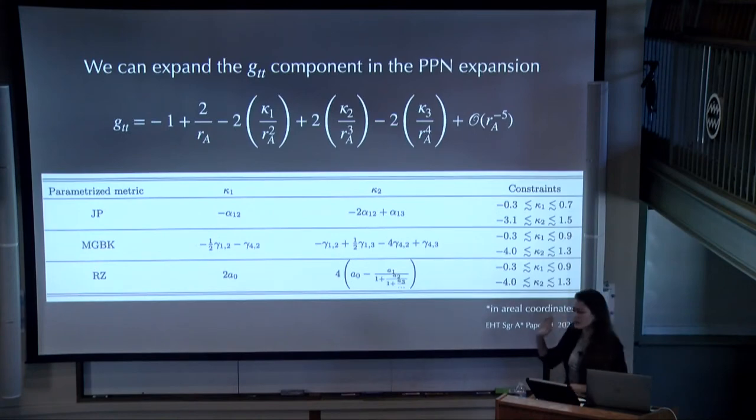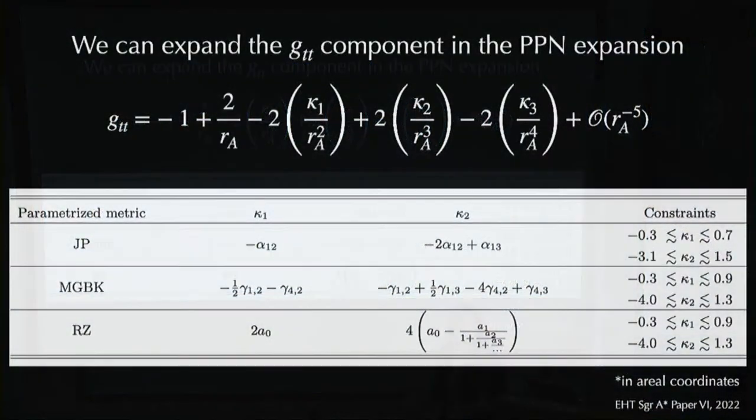And so the way that we compare what we can do with the EHT to what other tests of gravity can do is using the parametrized post-Newtonian framework. So PPN was originally developed to be used in the weak field regime.